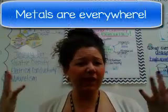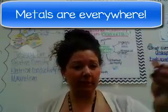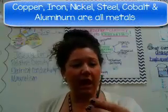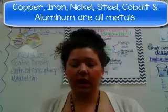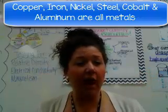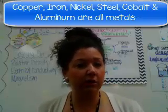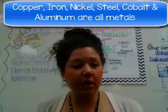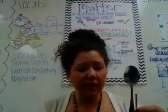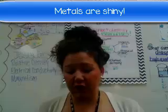Okay, so remember we have lots of different objects all around us that are made of metal, like pennies. Remember, a penny is made of copper, so copper is a metal. We have a nail, we have a metal spoon. These are usually made of iron or some combination of iron and cobalt, or steel. So remember, these are, again, all metals, and you can see they're all kind of shiny. Metals usually have that property of matter where they're a little bit shiny.